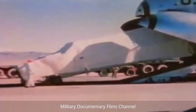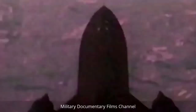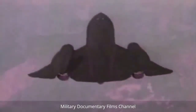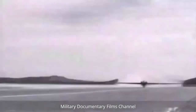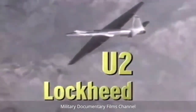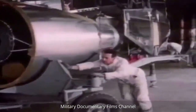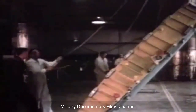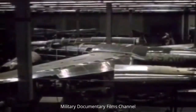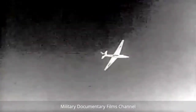Cloaked in secrecy, two American spy planes, the U-2 and the SR-71 Blackbird, made their mark on history during the Cold War. The U-2 was the first to become operational in 1956. Built originally for the CIA by the Lockheed Advanced Development Projects Group, better known as the Skunk Works, the U-2 could fly higher than any aircraft in existence at the time and provided crucial intelligence on Soviet military activities.